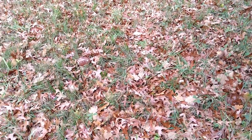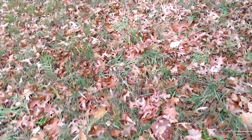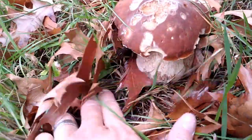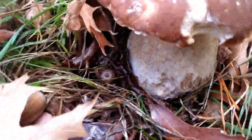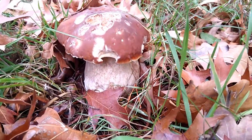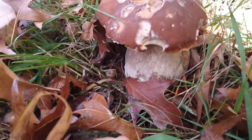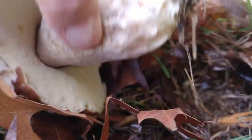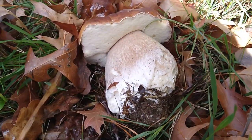Can you see it? I think I can. Oh, look at this! Woot woot. Going in for extraction. There you go. How's that, huh? How is that?